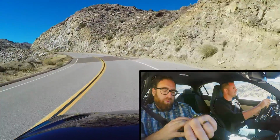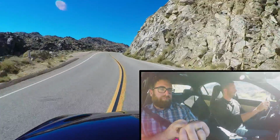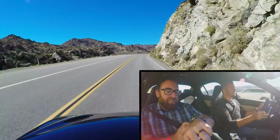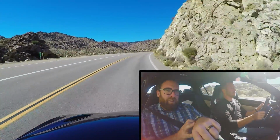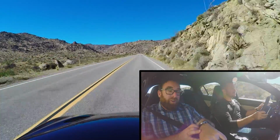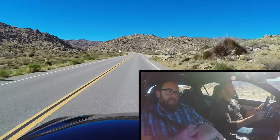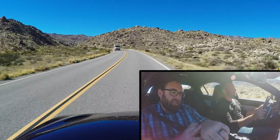Okay, a few more seconds. Carlos has his poker face on. Okay, keep going, keep going. Supposedly this car can go over 200 miles an hour. 4, 3, 2, 1. Carlos, what do you think?